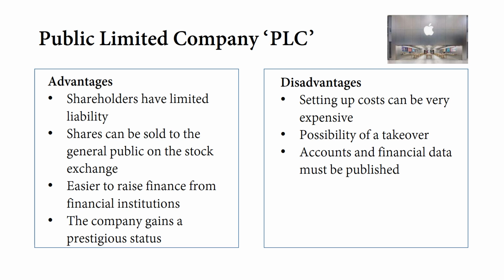Another advantage is that it is easier to raise finance, as accounts are audited by external bodies. Therefore, banks and lenders have more confidence in a company's performance and can be more willing to lend to PLCs. A final advantage is that a company gains a prestigious status when being a PLC. Adding the PLC at the end of the name gives a company a sense of prestige that a private limited company does not have.